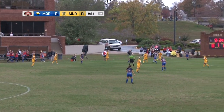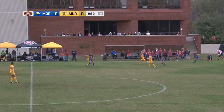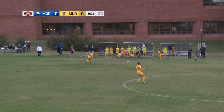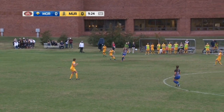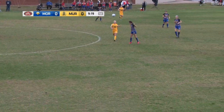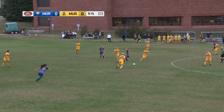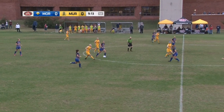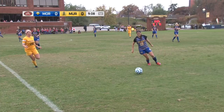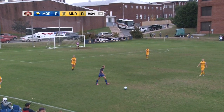Long deep throw in again. Murray State collects possession, but not before Morehead State tries to clear it out. They fail to do so, but Murray State has to pass backwards. Pass over to Fry. Appeals for handball from the Murray State bench again. Another ball deflects off the shoulder of number 8, Duffy. Gomez sends it down the line and it'll be out for a throw in.